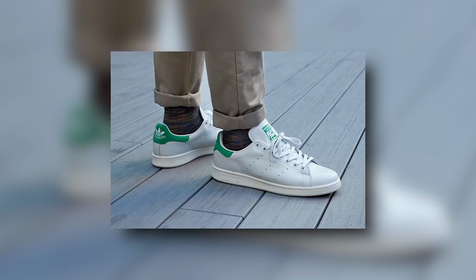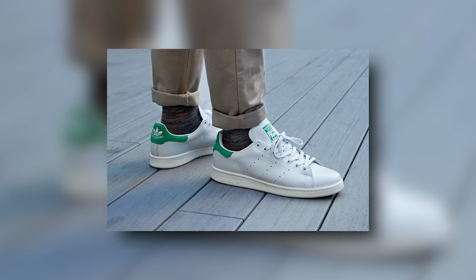And not to mention, the Stan Smiths are the shoes that inspired all of the other silhouettes that we just talked about. And I know this might be a little bit controversial. I've never really liked the Stan Smiths. They just look a little plasticky to me. I don't like the hole cutouts in the side. So they're not for me personally, but they are a classic pair of sneakers loved by many out there, so they definitely deserve to be part of the list.